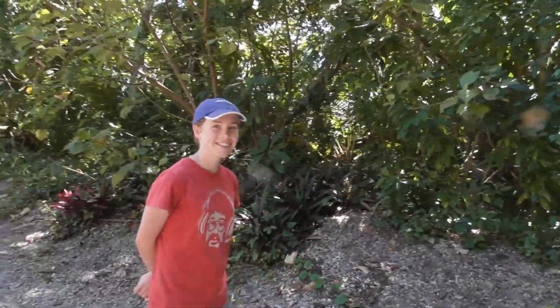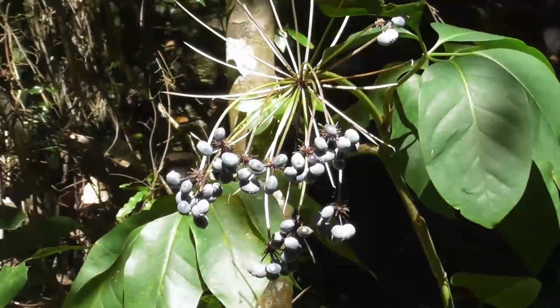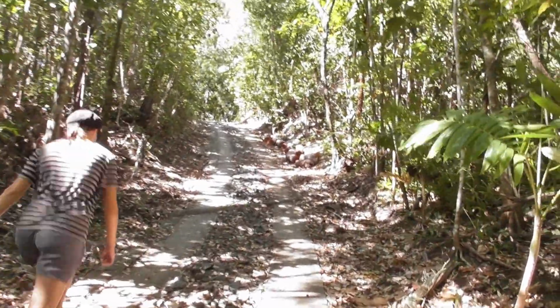This is a little bit steeper than I anticipated. I know I said summit, but strangely, I thought that it would be a nice gentle path. This is not gentle. This is basically just up.